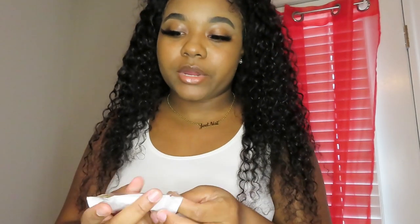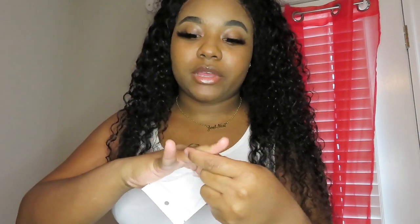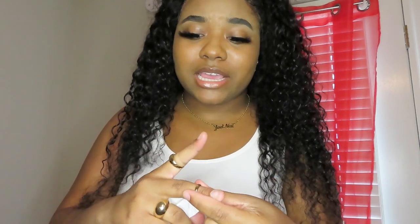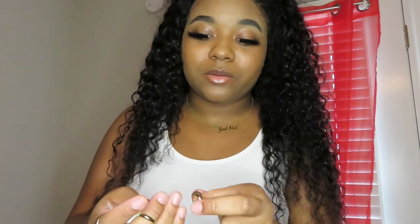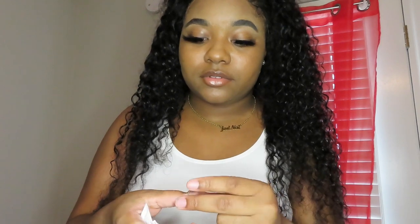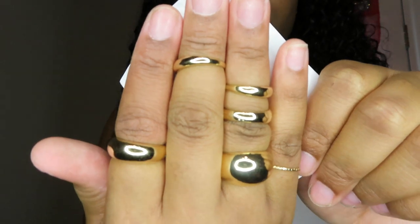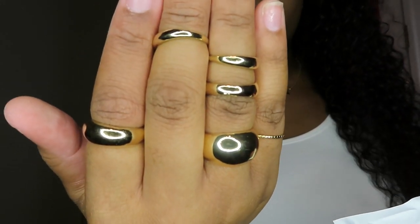I'm a diehard for rings. No matter what, I'm always gonna get some rings. Like, no matter what. I just love rings. If you don't wear rings just because, like, who are you? What are you doing with your life? Please let me know so I know what not to do. I'm just putting them on my fingers just to show y'all, but I wouldn't wear them like this. Please know that. So, that's how they look all on my fingers. Really cute.